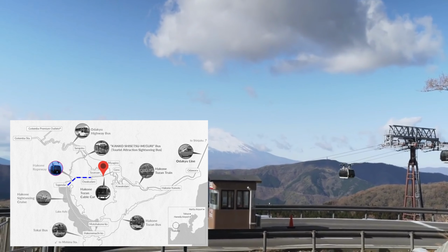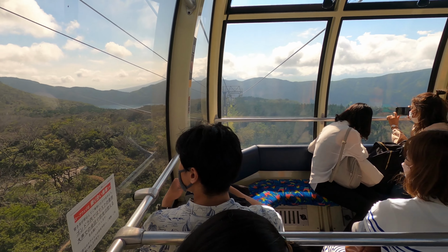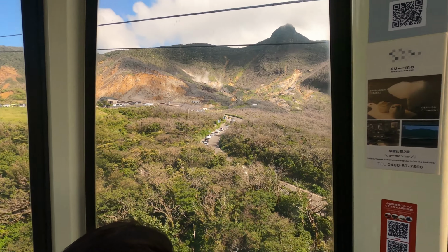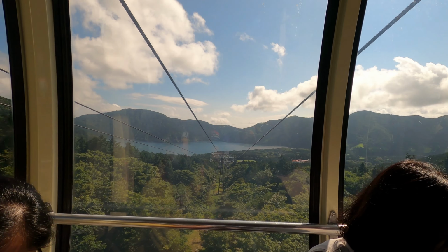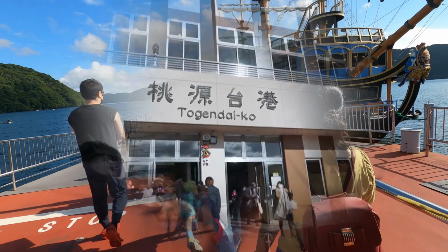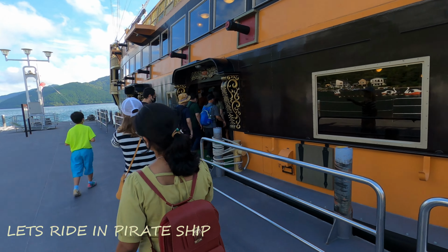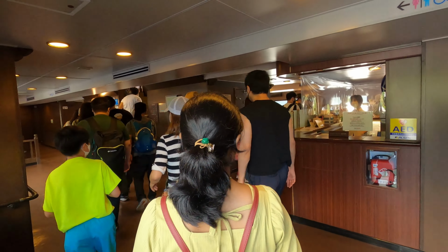After enjoying the beautiful views in Owakudani, we now head to Togendai by the Hakone ropeway. You can enjoy the beautiful view of Mount Fuji in this ride. We now board the Hakone sightseeing cruise, also known as the pirate boat ride from Togendai. There are two ships that you can board. One of them takes you to Hakone Machiko and the other to Moto Hakone. We board the one to Moto Hakone since it is closer to the Shinto shrine.